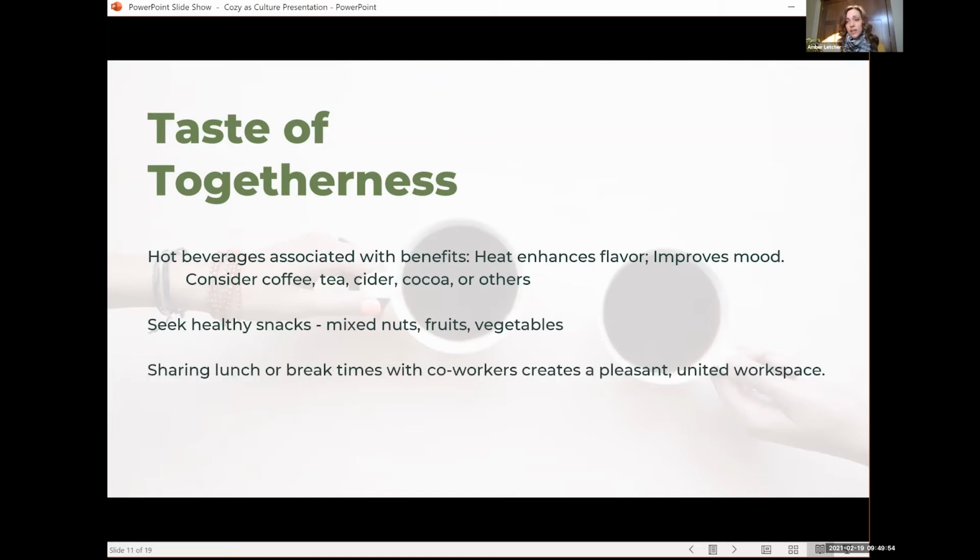My big takeaway here is looking back at the culture of cozy and that emphasis on togetherness and companionship, and using food as a way to build relationships within your workspace is a really great tactic, because anytime that you're eating together, it automatically makes things a little less informal and puts people at ease. So it's difficult right now. We're distanced. We can't share food as easily, but still take advantage of that. Schedule those Zoom coffee dates or those Zoom lunches and share food with the people around you.